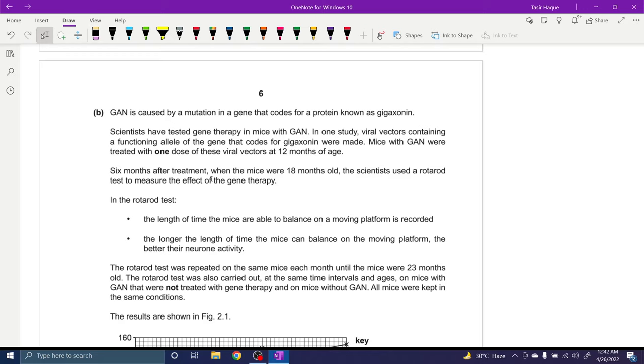So, in one study, viral vectors containing a functioning allele of one gene that codes for gigaxonin were made. Mice with GAN were treated with one dose of these viral vectors at 12 months of age. 6 months after treatment, when the mice were 18 months old, the scientists used a Rotarod test to measure the effect of the gene therapy. What is this? In the Rotarod test, the length of time the mice are able to balance on a moving platform is recorded.